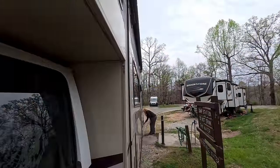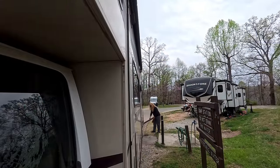Dump station. It's right by the road. I feel like I'm blocking the road, but gotta dump, so.